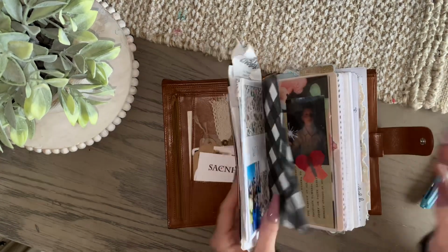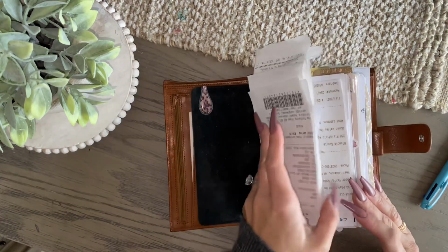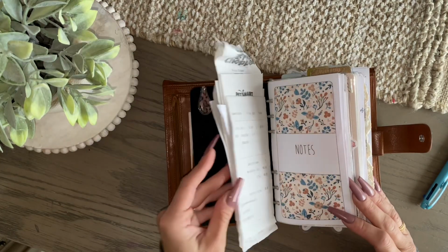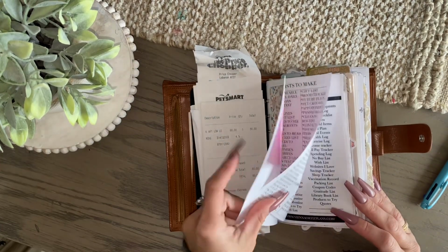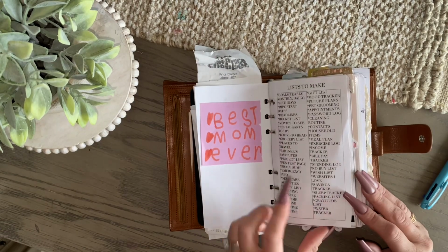So, all right. My first section is still my notes. I keep all these receipts here. I talk about this all the time. I use the Fetch app. I can link my referral below if you guys want to sign up for Fetch as well.